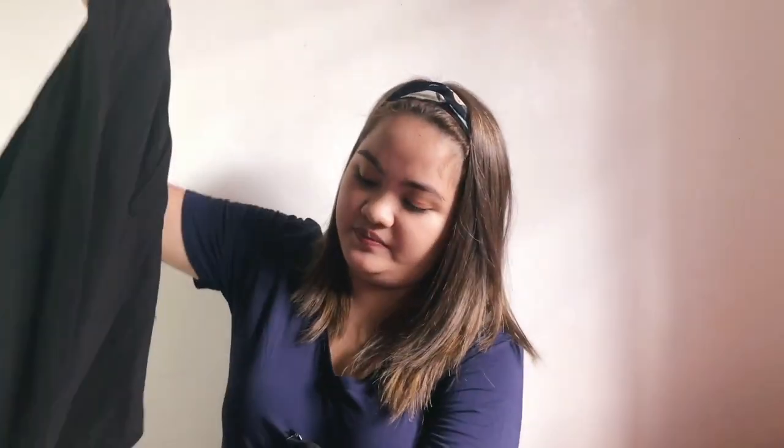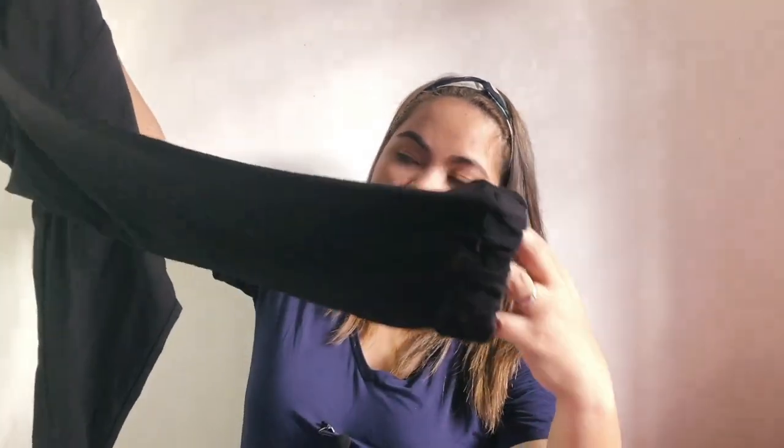Third on my list is this black jogger pants that I also got from the Ukay. You see, it has garters sa baba, tapos meron siyang grids. I'm not sure kung kita niyo siya dyan sa camera, but it has grids. I use this with a pair of heels, and then I can also use it with a pair of sneakers. Even if I use it in the morning or in the afternoon or when I jog, okay lang. Hindi mo mahahalata na isa lang yung jogger pants na meron ako.